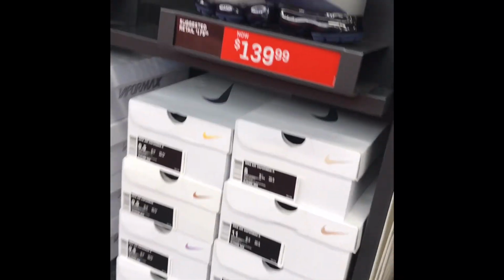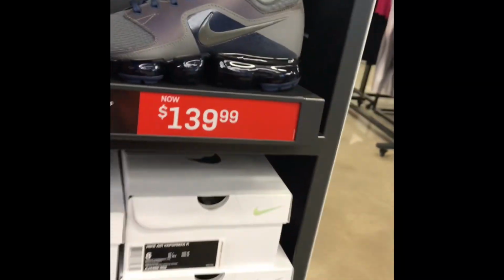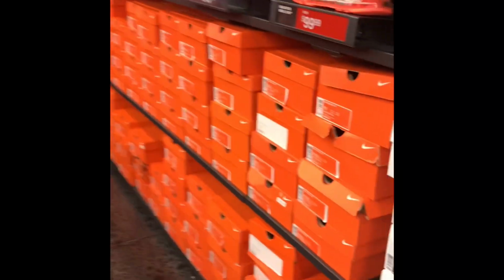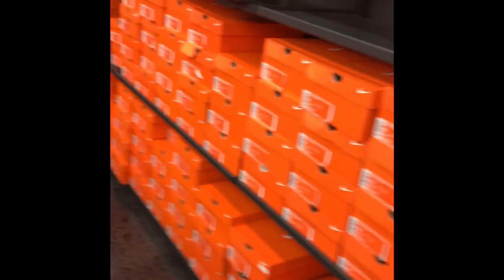You know what I'm saying? A couple of decent Vapor Max, some 97s. They had some 98s. And then I started looking at some of the men's Vapor Max, which I didn't even know were men's Vapor Max at first. I thought that was the women's section, but it was men's. And then in like a minute or so, Tom finna walk up on me because he got the shoe.